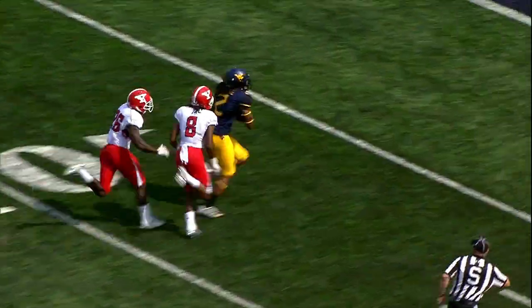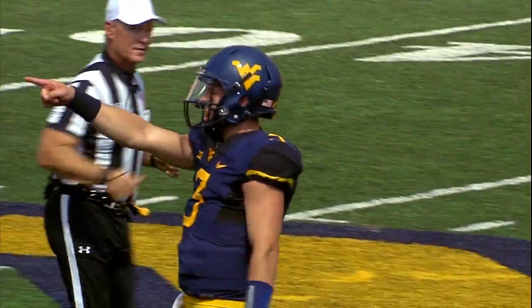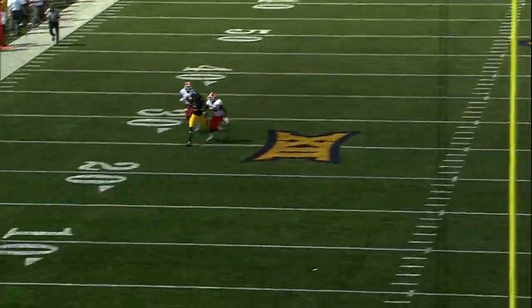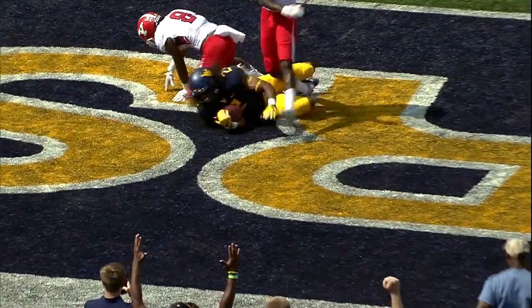Howard's going to throw a deep ball, looking downfield for White. He's open, makes the catch over the shoulder to the five, end zone, touchdown. Caron White, a 53-yard hookup from Skyler Howard down the right sideline to Caron White.